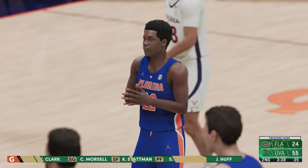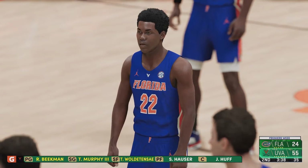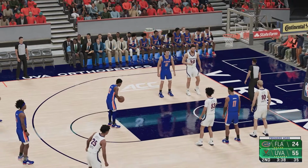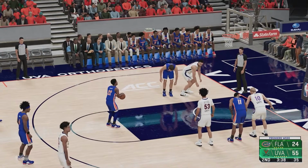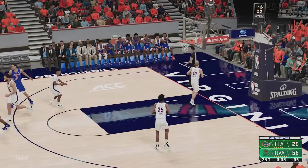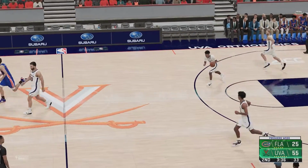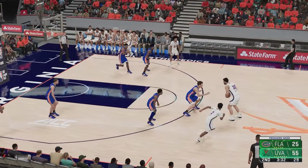Florida also changing it up. Johnson, he's checked in for T. B comes in for B. And Z's subbed in for B. Good on both. And for Virginia, they're shooting 69%, showing you what a well-oiled offense looks like tonight.